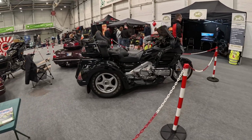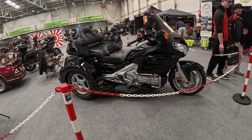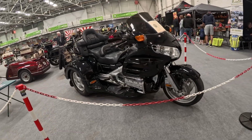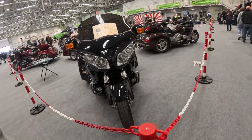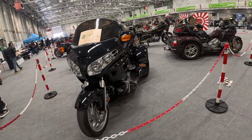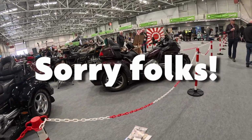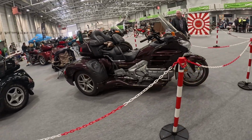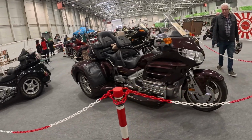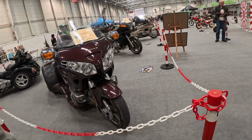Then we hit Trike Town. First, a very shiny black GL 1800 from 2016. And right next to that, a maroon one, a lovely chestnut shade, or, as the French may say, marron. That's a 2018 model, also with a 1800 engine. You'll notice the wheel arch protectors, a wise choice for any passenger with sharp heels.